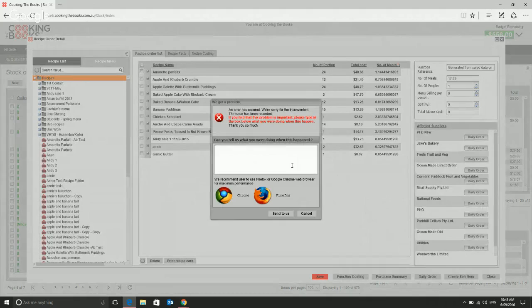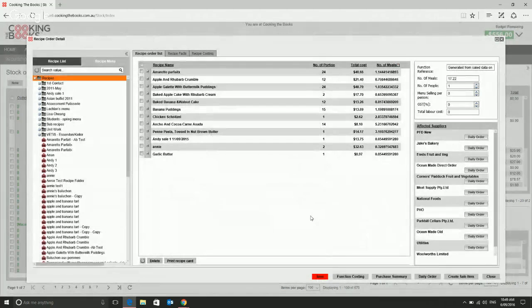This has come up with an error. I do apologize because obviously some of these ordering quantities are really quite small. Ordering 0.05 of a portion's worth of a recipe does not exactly agree with computer systems, but it gives you an idea of how it works.